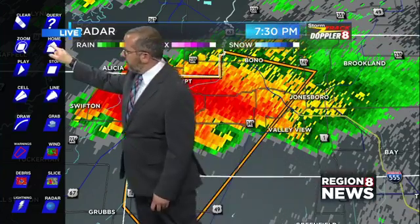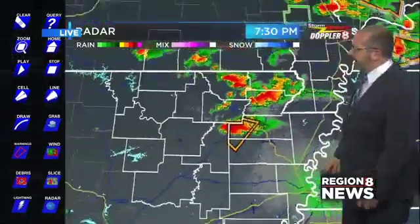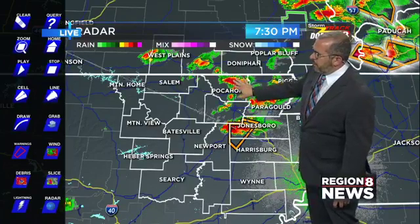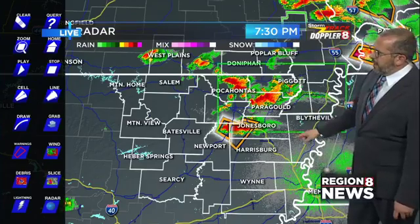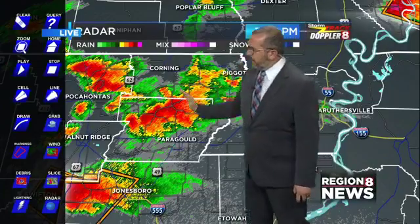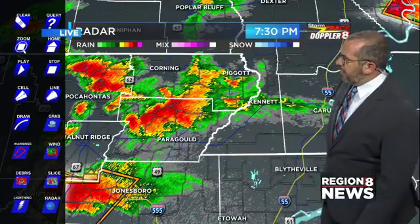Want to give a big wide perspective real fast of everything so we're not leaving anybody out, because we do have some heavy rain. It's going through parts of Clay County. We got some heavy rain in Randolph County, some spotty showers as you go into parts of Oregon County and into Howell County. But this is just plain old rain right now going through Greene County, Clay County. It's getting pretty heavy right now in Randolph County.